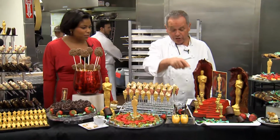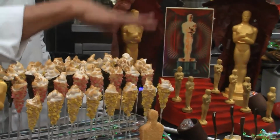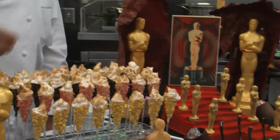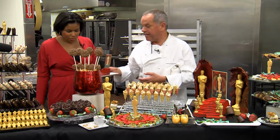Every year we make the chocolate Oscars. So this year we're going to have them on a chocolate red velvet staircase lined up so people can get them. And the fun part, it's going to be in 3D.